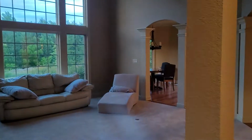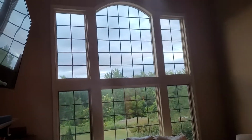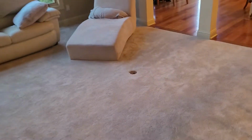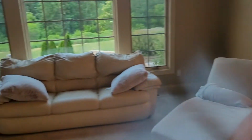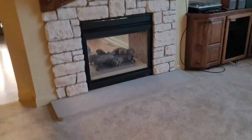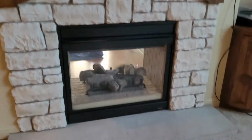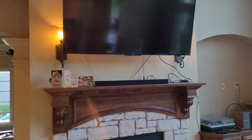Then, beyond that, we have the Great Hall, as I call it. The living room, I suppose. I call it the Great Hall because of the ceiling being all the way up there and the big windows. Very sparsely furnished at the moment. I won't be getting the big couch in until September. But that's that. You can see the fireplace is on both sides. It's just a see-through gas fireplace, which is nice. Big TV there, mounted mostly just for decoration. I pretty much just leave it running during the day just to have noise going.